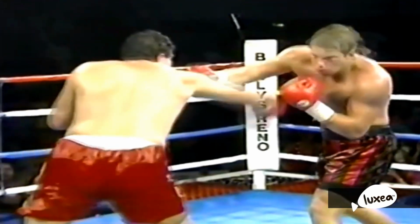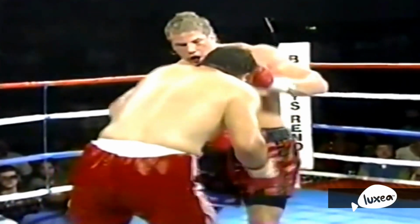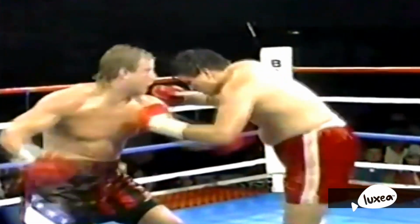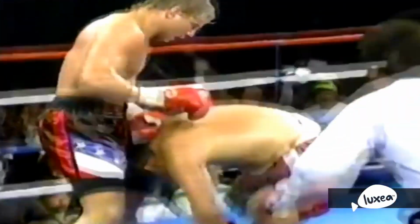The first right hand. Watch the right hand. Here, next punch. Right there. Boom. I don't think Joe Hipp would have recovered from that punch. Let me just go through the scorecards that we have right here. Official scorecards: Keith McDonald had it 76-75 Morrison.